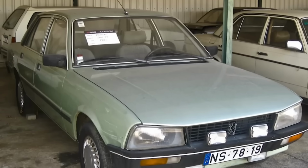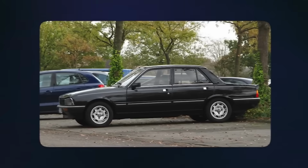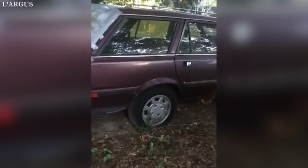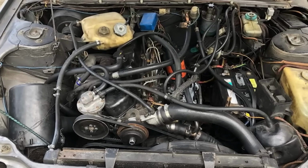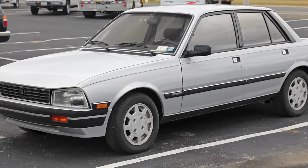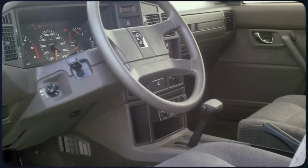The Peugeot 505 Turbo S name was mostly used in the United States around 1988. In America, the Turbo S came as both a sedan and a wagon. The wagon was especially rare and only sold in North America. It had the same turbo engine, but sometimes came with less power, depending on the year. The US versions had thicker bumpers, sealed beam headlights, and sometimes included air conditioning or an automatic transmission.